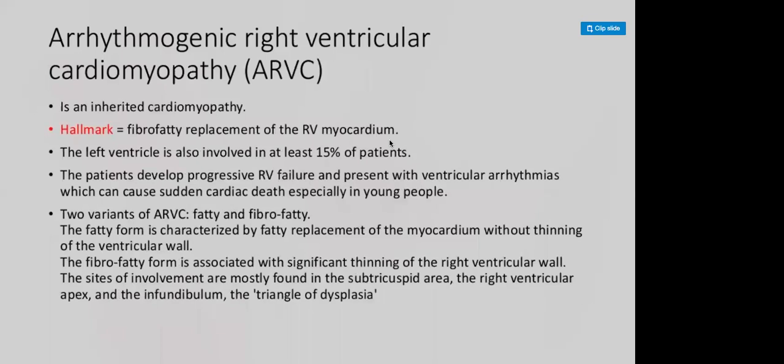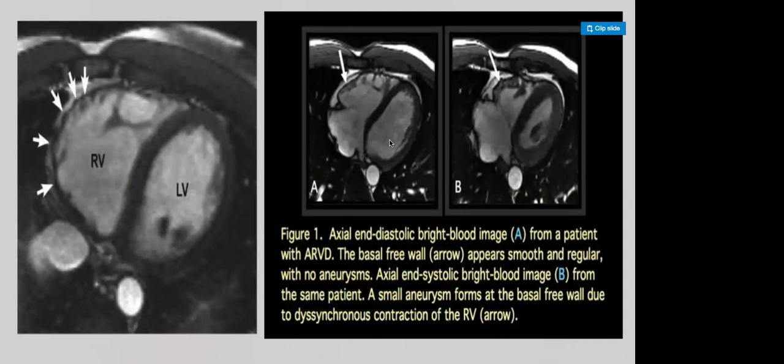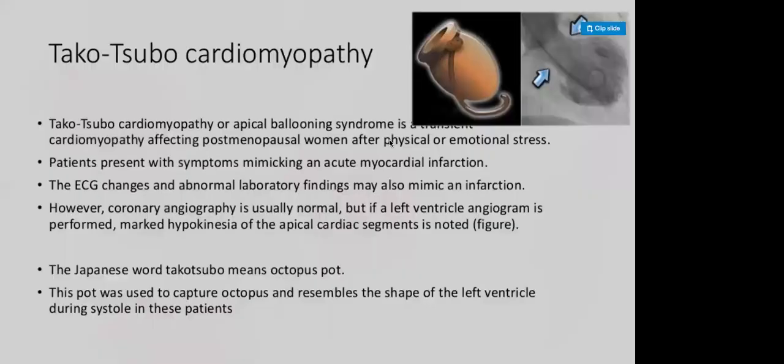And this is the ARVD. ARVD as well, there is a huge role for this. So you all can go through it, because the left ventricle can be involved, especially in almost 15% of patients. And there are some minor criteria and major criteria as well, which we can definitely use, like for the typical ARVD patients. This is how it typically looks. Now, because we are running short on time, and then finally, of course, the Takotsubo. Takotsubo is the one associated with apical ballooning syndrome, okay?